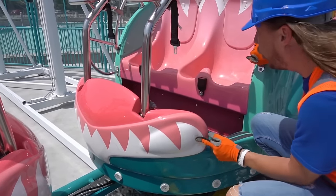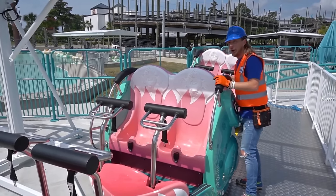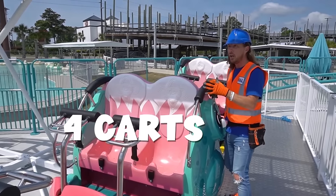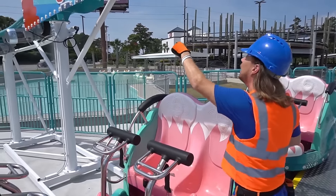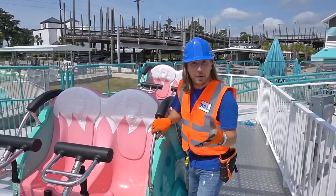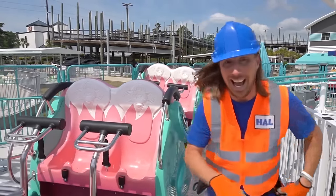Oh, that's really cool. And you can sit on either side. There's two seats on this side, and there's two seats on this side. One, two, three, four. They've got four carts. Oh, wow, look. Goes all the way over that way, comes up over the top, and all the way back down. This looks really awesome. Have you ever been on a roller coaster before? They're amazing. Well, we've got our tools. Come on, let's go get to work.